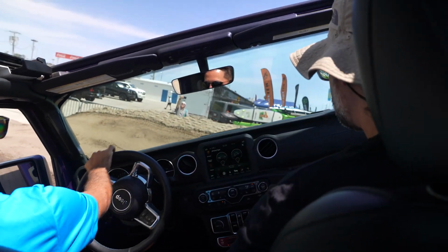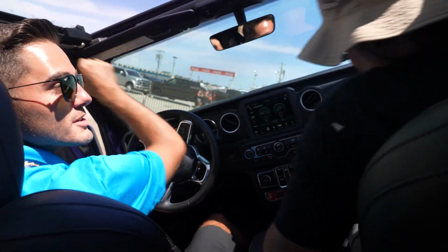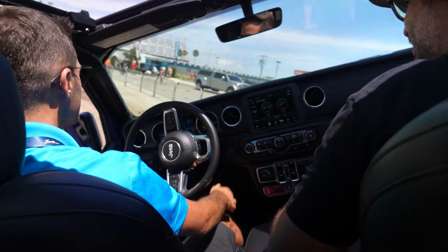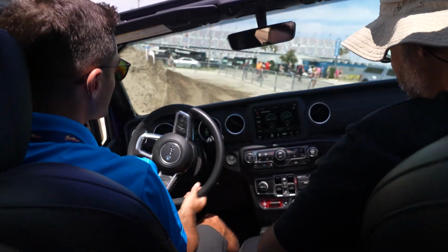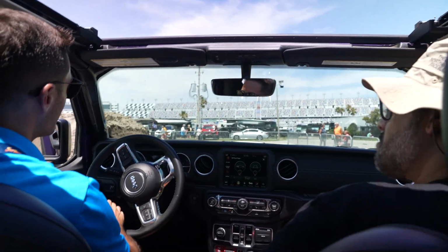We're not going to tip over because of that low center of gravity. We can actually stop, give it a little shake while we're up here. It's not going anywhere. Nice and sturdy. And this one has our Sky One Touch soft top, so we can actually open and close the top all from the push of a button up here.